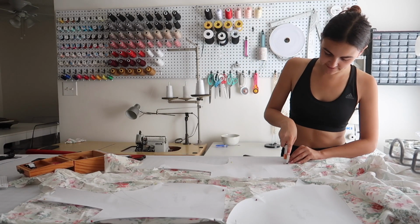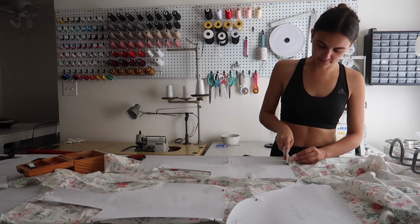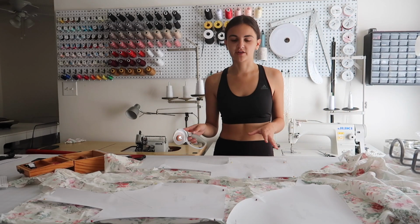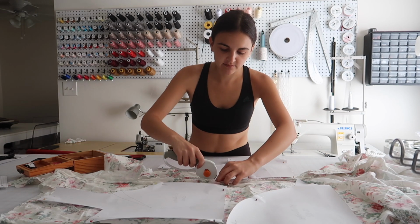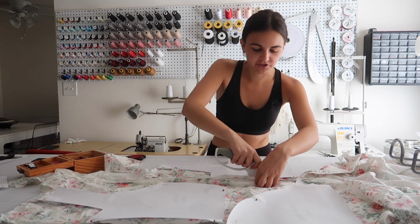I'm actually so close to finishing this fabric up and making the very last few Gabrielle tops in this white floral, which is insane. I feel like I've made so many more than what I originally thought I was going to even be able to make, which is crazy. All these fabrics from the spring collection have literally lasted me so long. Even the Diana dress fabric, granted I did get a little bit extra of that when my mom went back to Spain.